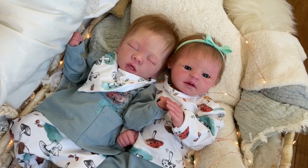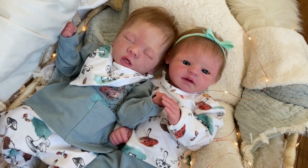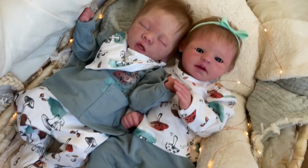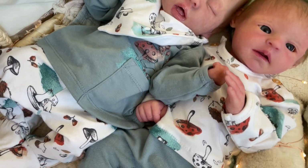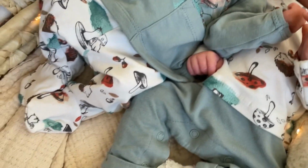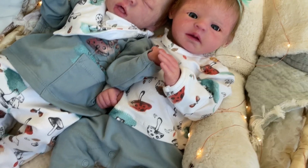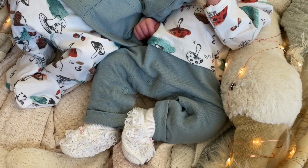All right, friends, and next we have the twins, full body silicone Bows and Ella, and they are wearing matching woodland scene outfits. Bows is a three-piece set with a bib and a long sleeve t-shirt with a scene on the chest, and then the pocket and the little footed pants with the scene of the woods. And then Ella's is a coverall.